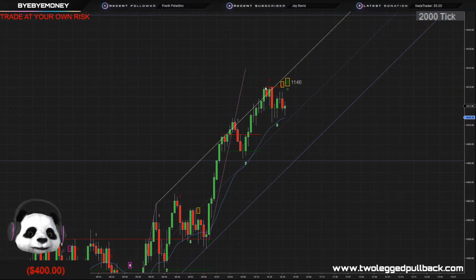Find ourselves having a small ledge here. 1, 2, 3, 4 hits. Right, micro quad top. We do have break a trend, new high. Still clearly above the 20 EMA. Hard to say here.